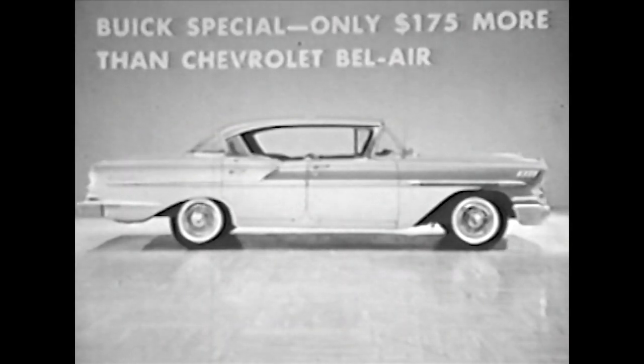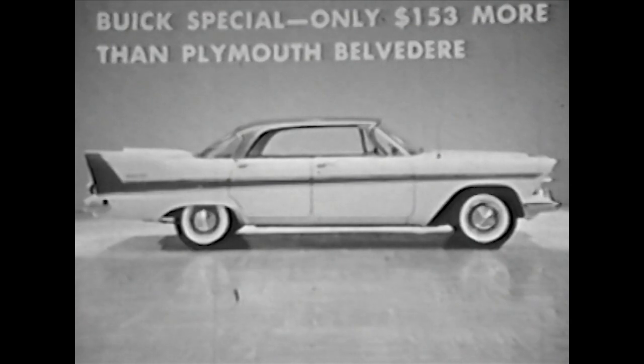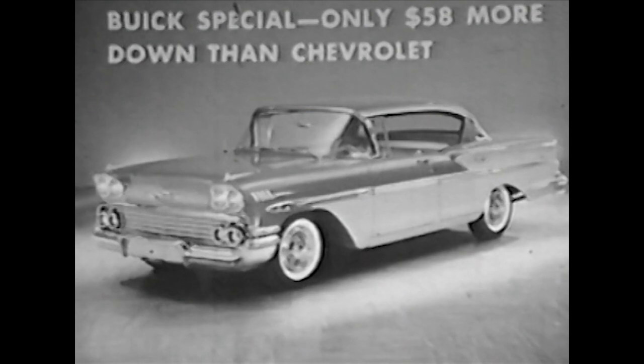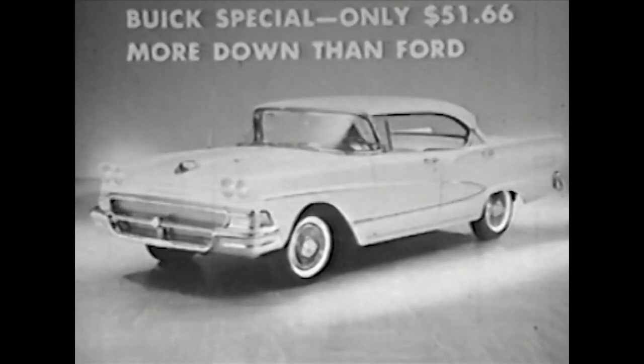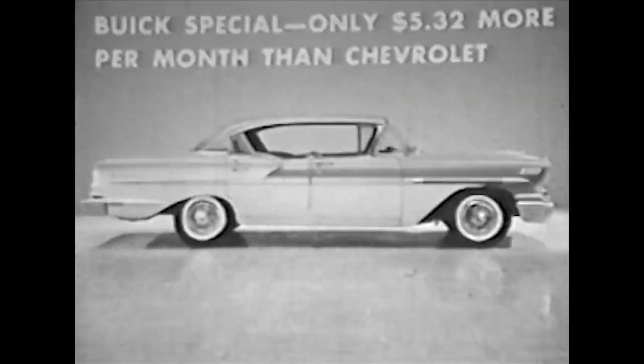Based on factory-suggested retail prices, Buick's 46R is only $175 more than Chevrolet. The Special is only $155 more than the Ford Fairlane. The Special is only $153 more than the Plymouth Belvedere. Now, those figures really mean your prospect can own and drive a Buick for only $58 more down payment than Chevrolet, $51.66 more down than on Ford, and only $51 more down than on Plymouth.